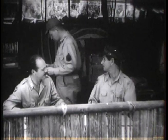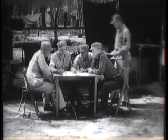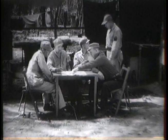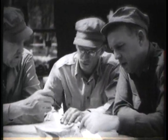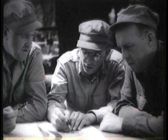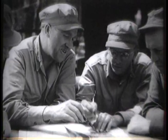The stills are then taken by messenger to headquarters of the Chief of Staff. The Deputy Chief of Staff goes over the photographs with his G2 and the Air Liaison Officer. Plans are made for air action against the targets at Myitkyina in cooperation with ground forces advancing toward the city.